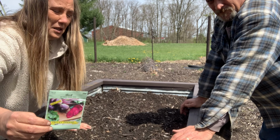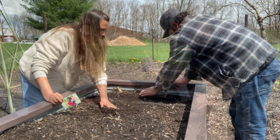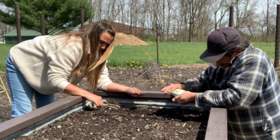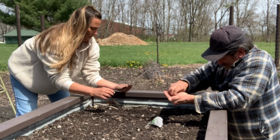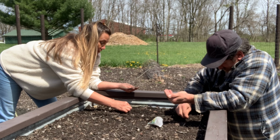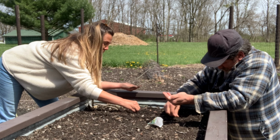Oh, I got some. We're going to do Detroit Dark Red beets over on this side. Did you have a lot of beets growing up? No, not really. I don't remember them planting beets as a kid. Really? What'd your parents do with them? Oh, my dad loved beets. My mom would make jars and jars of the pickled beets.